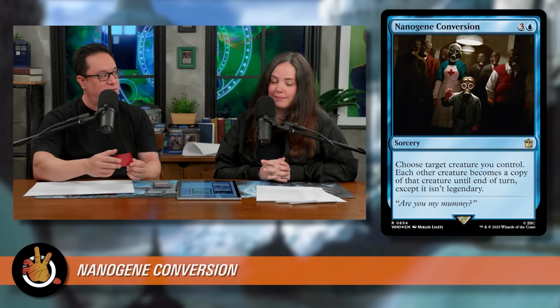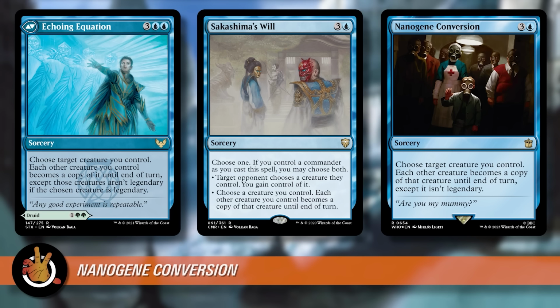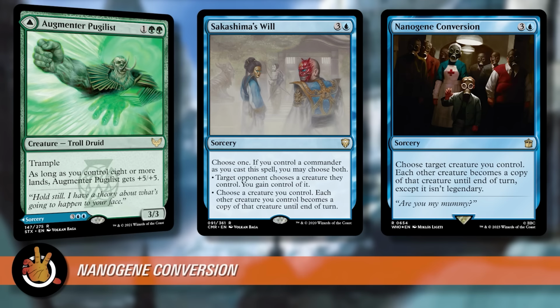Yeah, this is a weird one. It's very similar to Echoing Equation or Sakashima's Will, which both exist. Echoing Equation is 5 mana, and I think it only changes your creatures. Yeah, each creature you control. So it's 5 mana, it just changes your creatures. And it's a Simic card because it's on the back of Augmenter Pugilist. And Sakashima's Will doesn't help you get around the legendary rule.